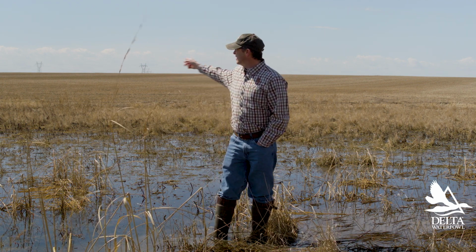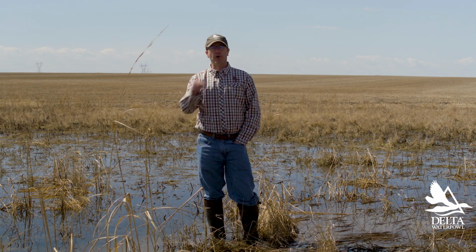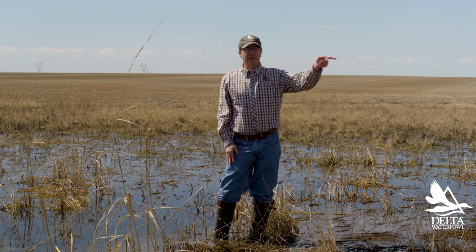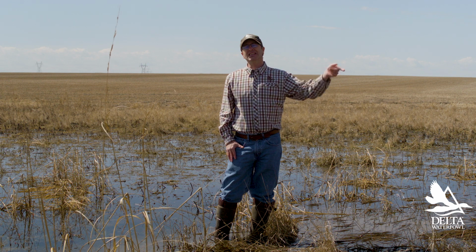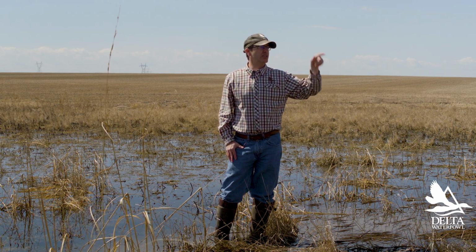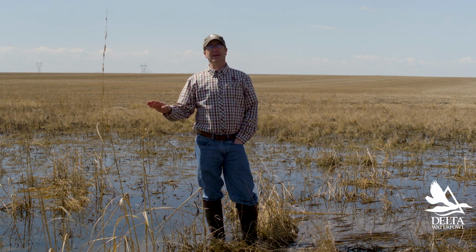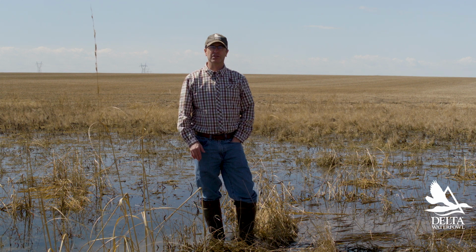And as you can imagine, if you're a farmer farming this grain field behind us, you'd probably just as soon be farming this as see it wet. And believe it or not, just to my left here is a road ditch that this farmer could easily cut a ditch to drain this wetland into. That means no breeding ducks here next year or the year after, even if we have great water conditions.